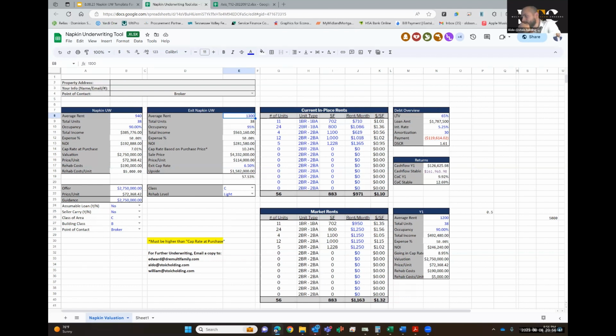Let's see. 1,100. Okay, 1,000 to 1,100. Great. So let's call it 1,100. So you bring it up to 95%. I wonder what the long-term occupancy average is in this area. It probably can't be any less than 90%. Let's put it at 90%. Just keep it even. Okay.